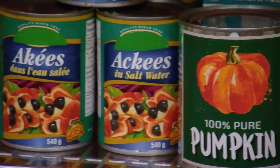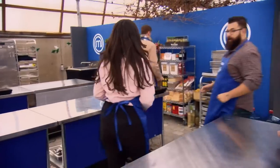Yum. Ackee is the national dish of Jamaica, and it's super traditional. I know everyone loves it. Go team blue, come on.